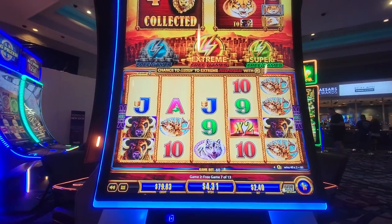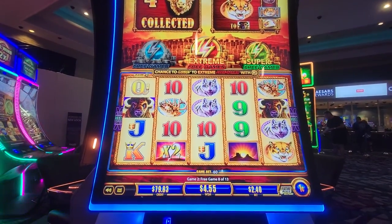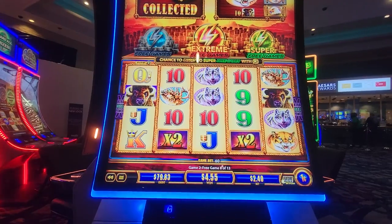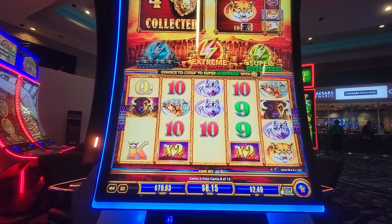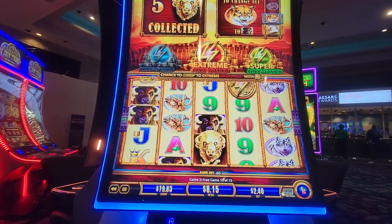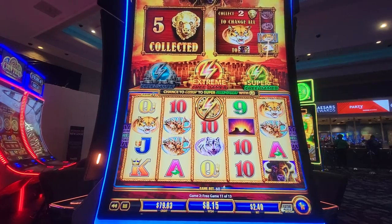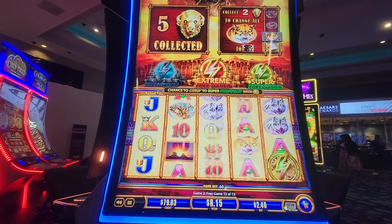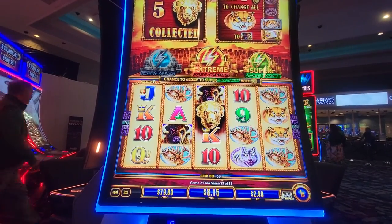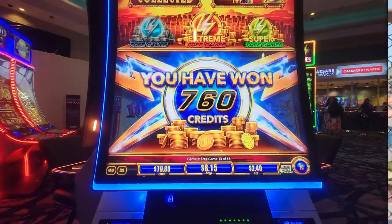All right, we changed those birds while I was getting my Pepsi. 6 more games. Come on, go. 3 times. Alright, 2 times 2 is 4 times. Come on. Retrigger me. 2 more gold heads changes all the cougars. Retrigger time. Coins. 1 more. Okay. This isn't so good. Last spin. This is Buffalo for you. $8.15. That's not so good.